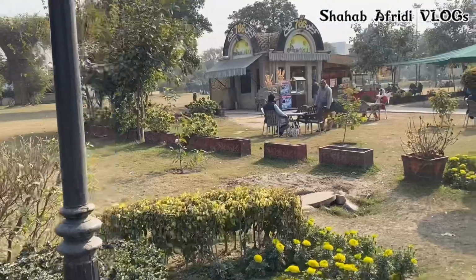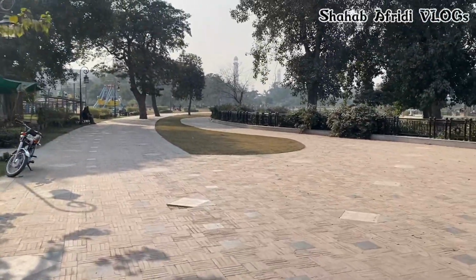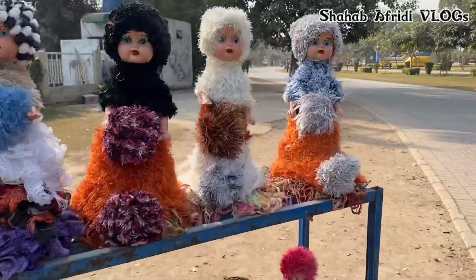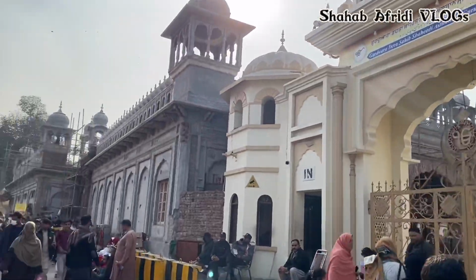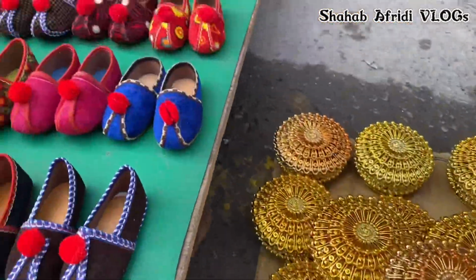It's a 329-acre park, okay? And it includes pretty much everything, okay? You can see these beautiful dolls. I mean, yeah, they're handmade. Yeah, these desi foods, and yeah, I mean, such a beautiful sight.